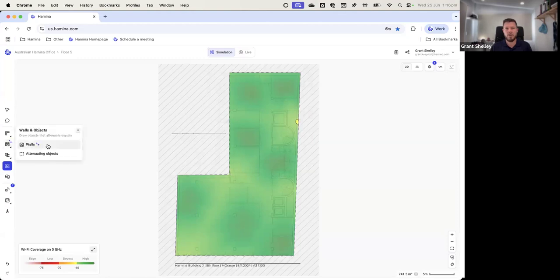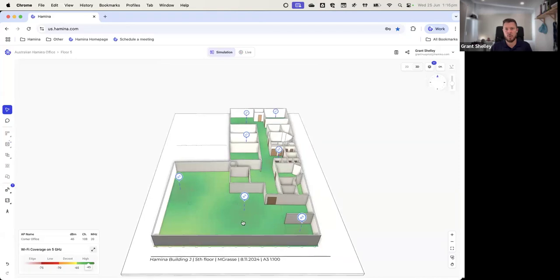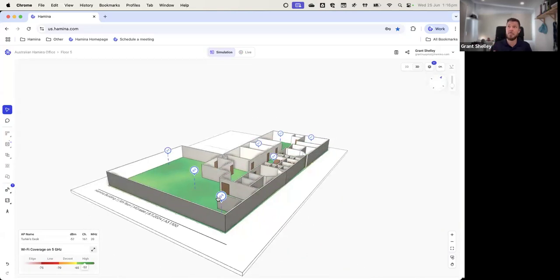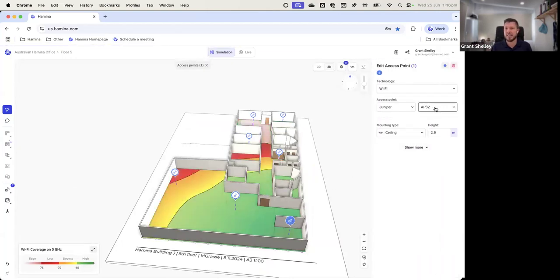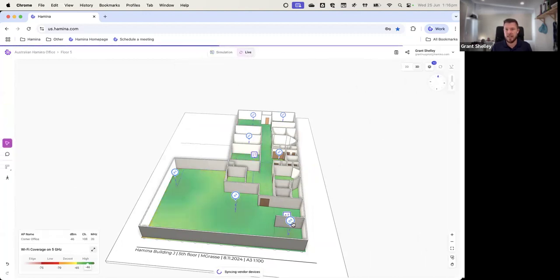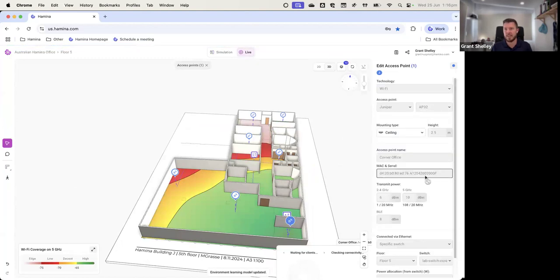It's also automatically drawn in all of the walls. So if I wanted to go down the design path, again, depending on where I am in that network life cycle, I could do that as well. I've already got my access points placed there based on my current infrastructure. And if I highlight those APs, it's the same AP, the Juniper AP32, that is there live right now. You'll see here, I can't change that, and it's got a proper MAC and serial number.